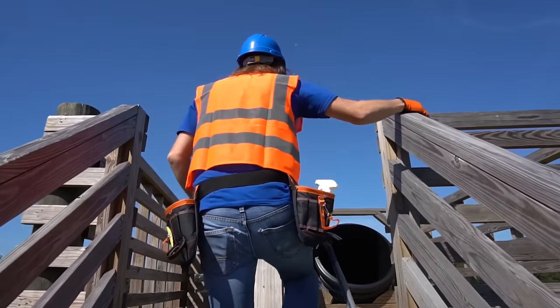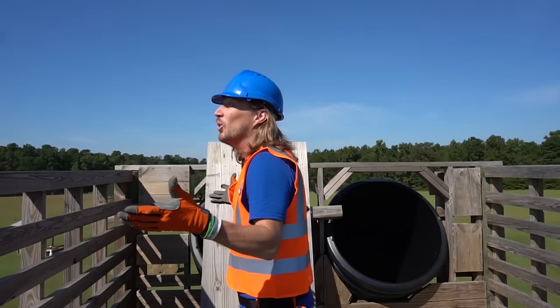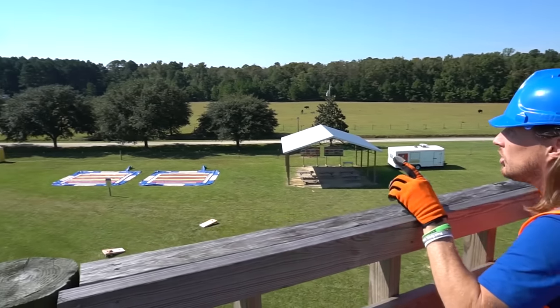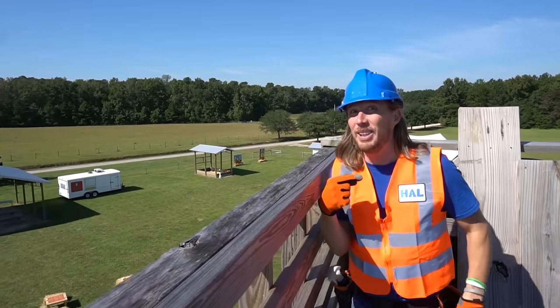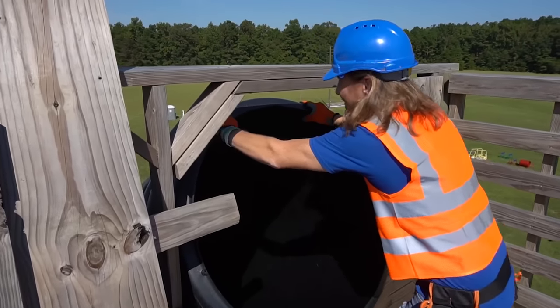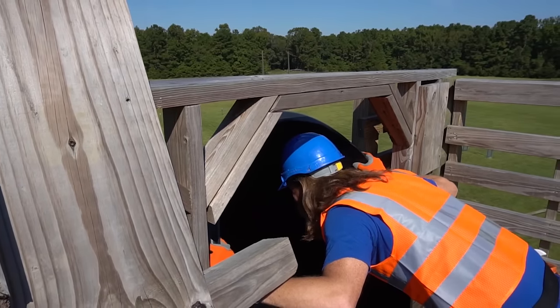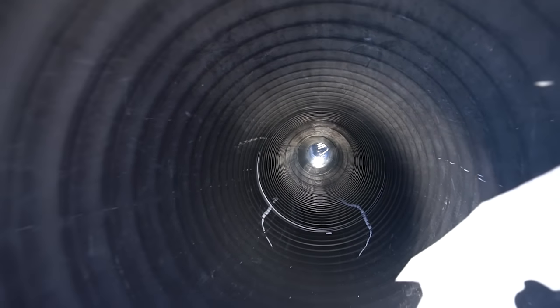All right, my friends, we're at the top. Check this out. We are really high. You can see everything from up here. Oh, you can see the animals. Oh, you see all the tires down there. This is awesome. But let's check out the slide. That one's closed. This one isn't. Oh, let's see. This is great. This is awesome. Can you hear my echo? Cool. Come look at this. Isn't that awesome?